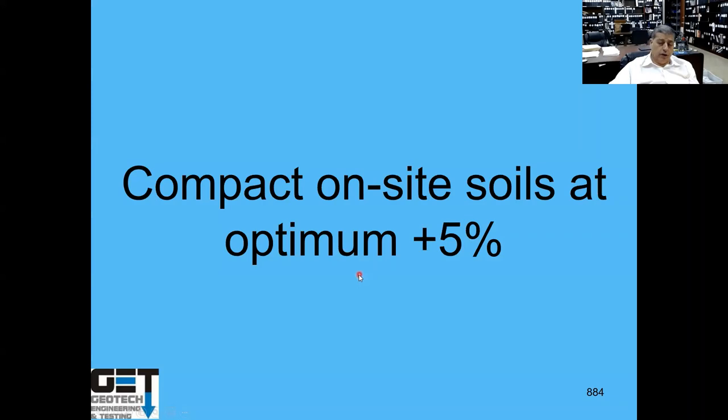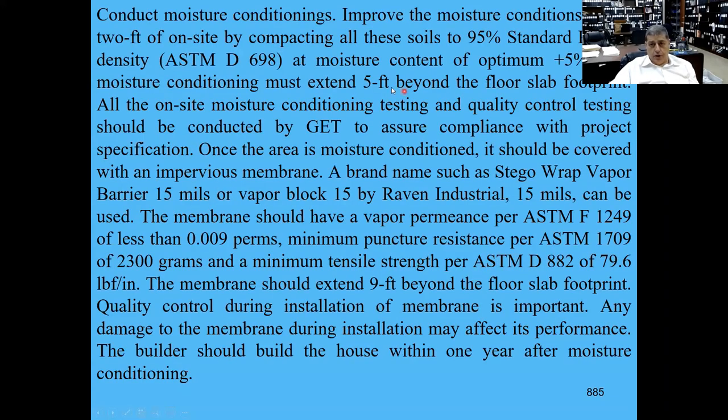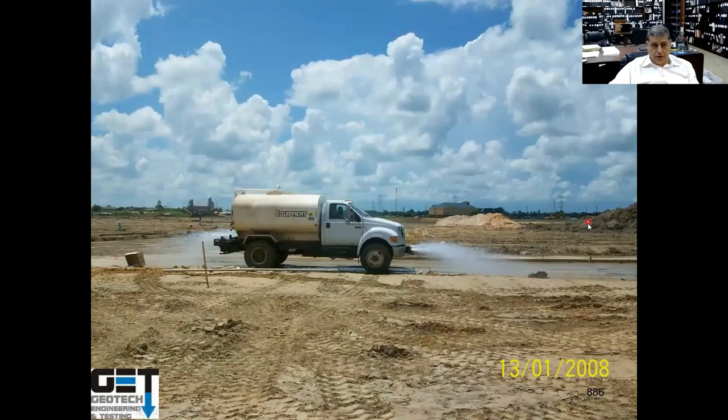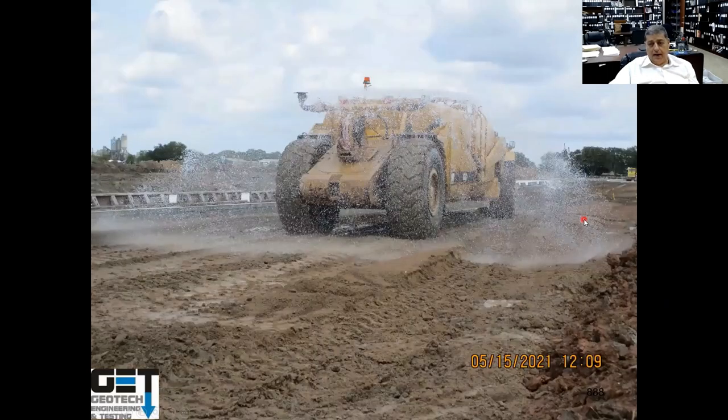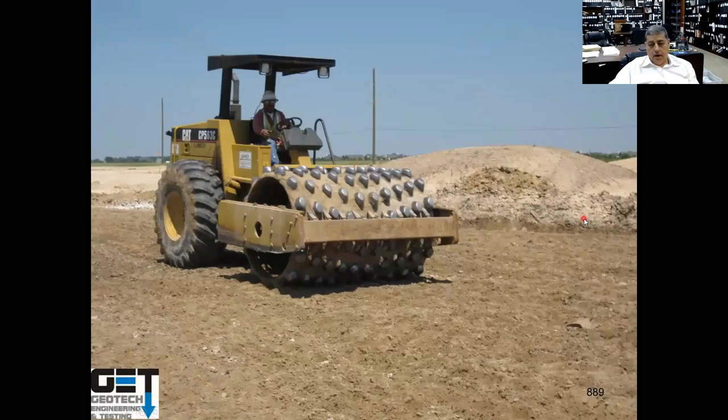You compact those soils to get the PVR to less than 4.5 inches, at optimum plus 5%. So you go out there, compact those soils, add water to them, compact to 95%. You have to compact within 5 feet of the slab, past the slab areas, and add water to it. You cover it with a moisture barrier to keep the moisture in place. So you go in there, you add water to your pad. Then you compact it when it's wet.